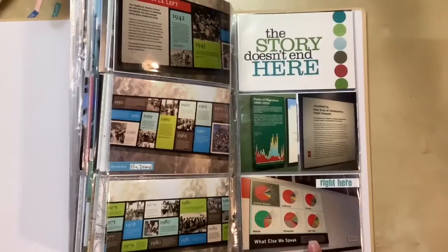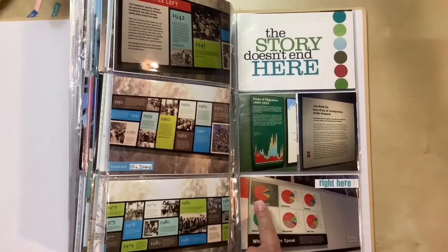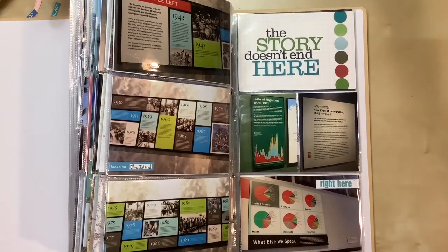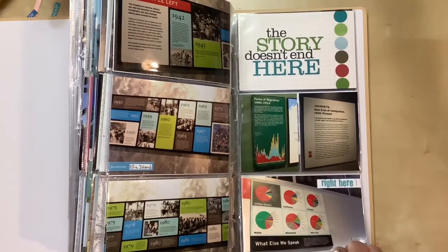I liked this little display that they had here because it said, what languages do we speak in the United States? Not only did it have the United States as a whole, but it had New York, which is where we were. And of course, there's a lot of different cultures there. But then right next to it, my state, Minnesota, we are quite diverse. And so it made me happy to see that we had that on there. We made the board.